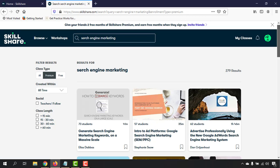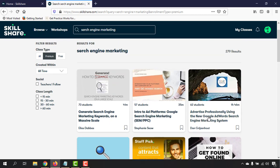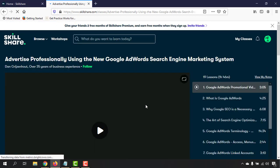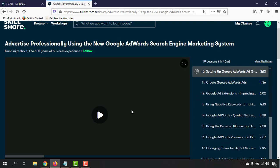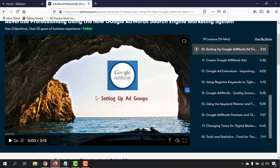All right, so let me just show you some of the course examples. Let's say just this one. After signing up and signing in with your account, you'll have to make a search, and after that just click on the desired course which you want to take. As I am signed in with a premium membership, I am seeing these play buttons here. If I choose any of these videos, they are going to be played. As you can see, the lecture is being played.